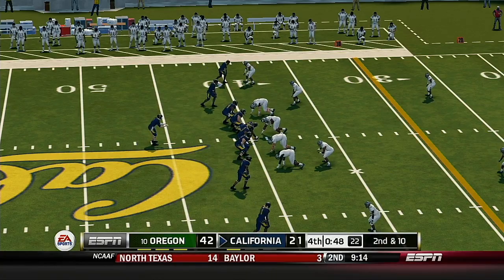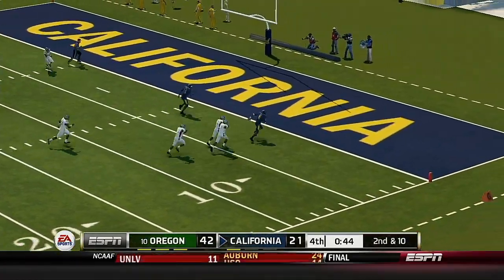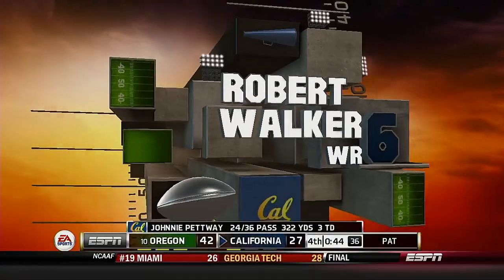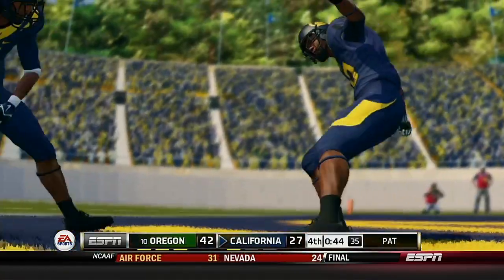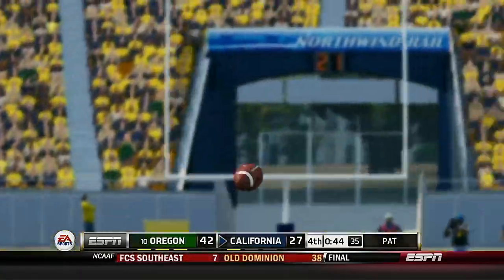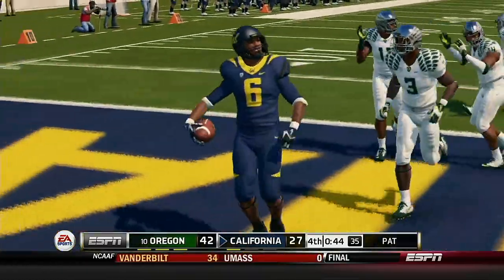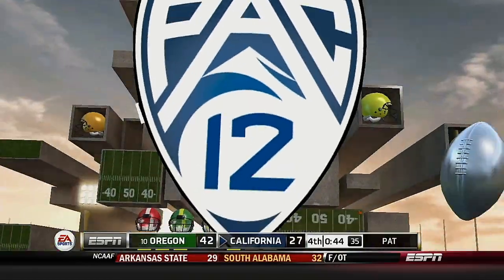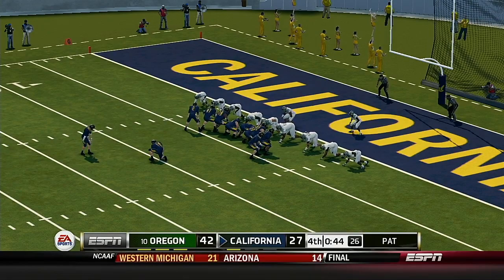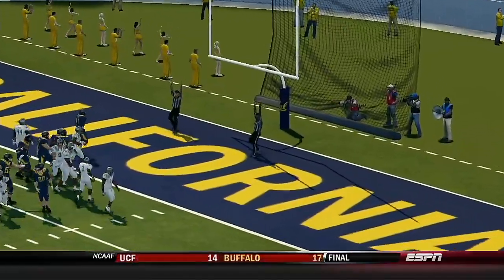Second and 10. Ball on the 40. Defensive coordinator anticipating this five-wide set, and he comes in with his dime package. Going deep, lays it out there. He's got it! He passes for his third touchdown of the game. The one thing this quarterback does a nice job of is taking what the defense gives him. He's always looking for the open target. Converts the extra point.